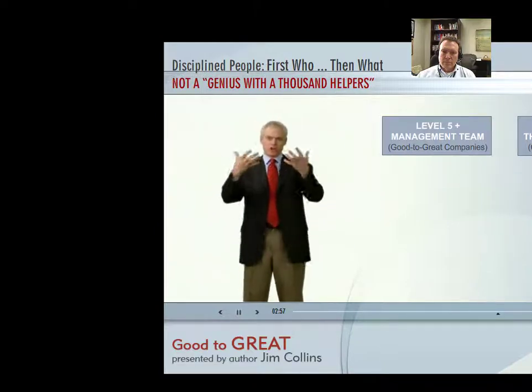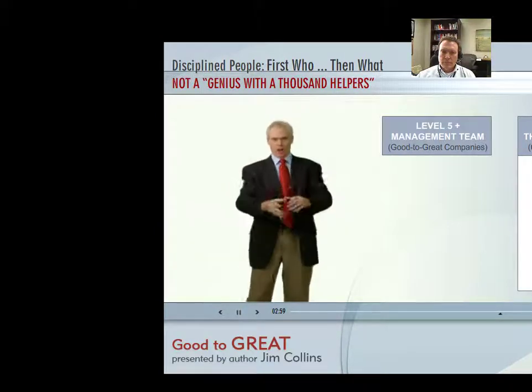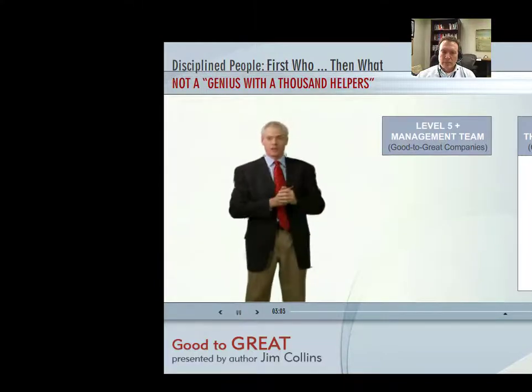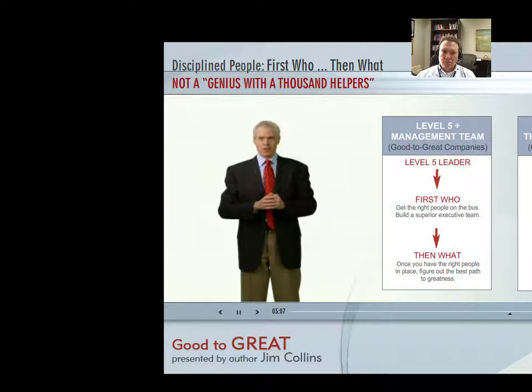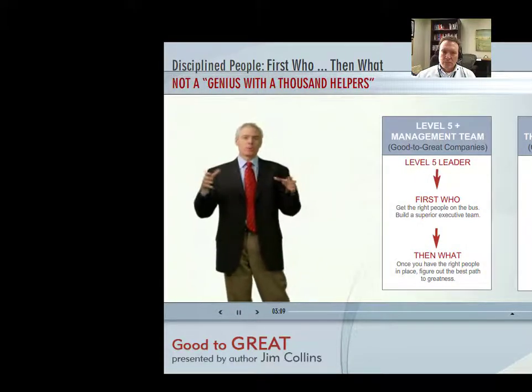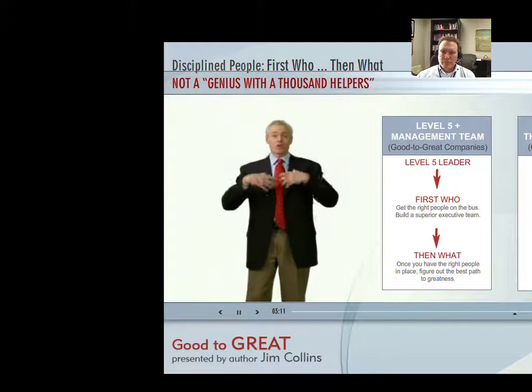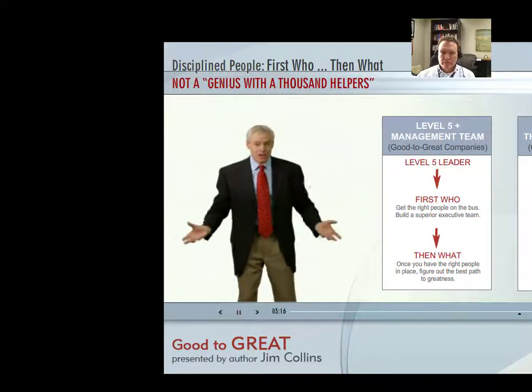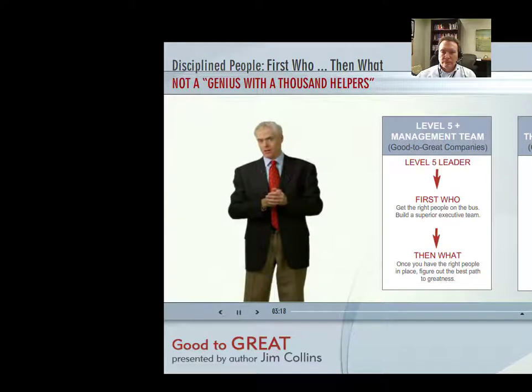Instead of being a genius with 1,000 helpers, I am a genius with a great idea and I'll get all these people to help me execute that idea. They had a whole different approach. We are going to bring together a group of people, and then as a group, as a collective genius, we will then come up with some ideas to get the company going.